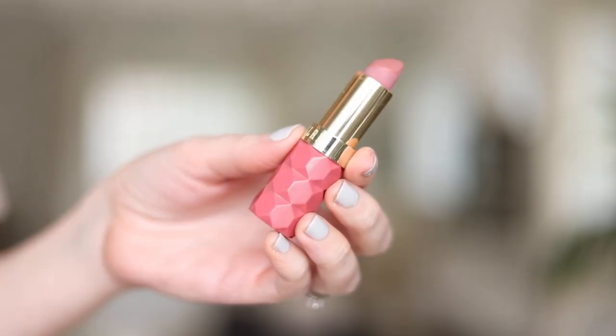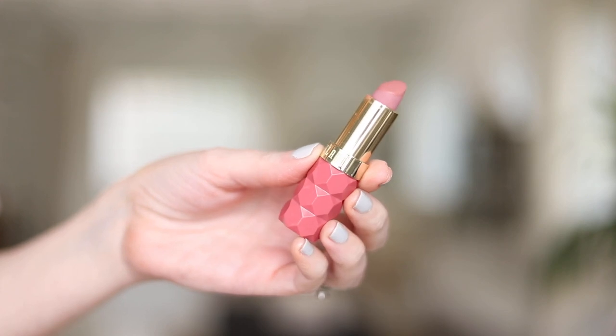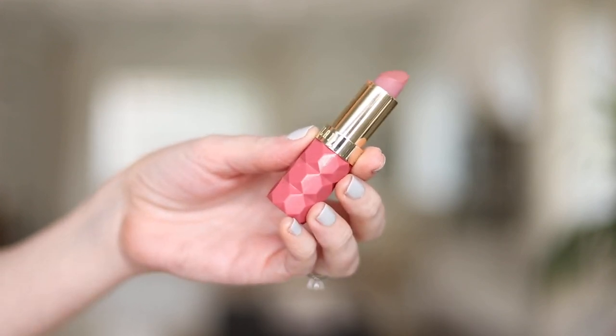And then the other drugstore nude lipstick, this went viral. It's really hard to find in store nowadays, but these are the Milani. I can't remember the exact name of it, but I will link it below. This is the matte formula, and this is in the shade Secret. These went viral, like I said, and I've got my hands on it.